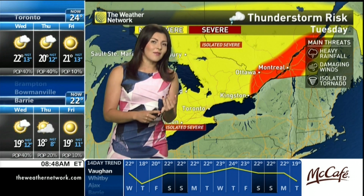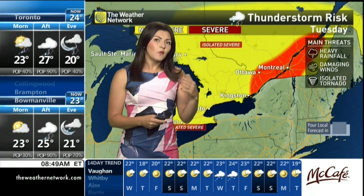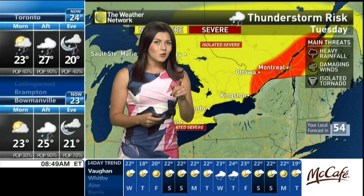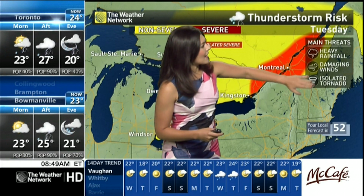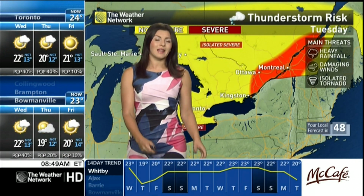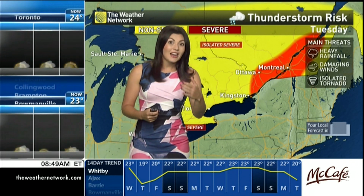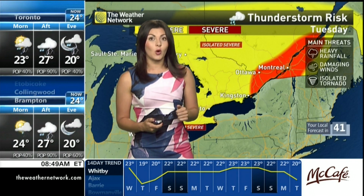Our biggest risks: some heavy downpours. We could see some gusty winds. It's a southwest wind today, and the gusts here are about 40 kilometers an hour. But the most severe weather with this is going to be off towards Ottawa and further east into southern Quebec. Ottawa this morning has already seen some really powerful thunderstorms. They've actually already been under severe thunderstorm warnings.